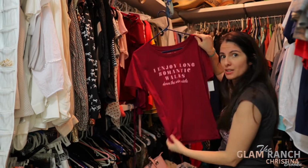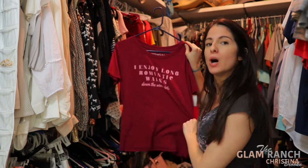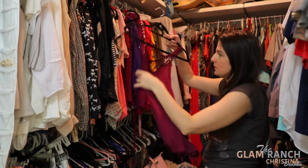This is a casual shirt that I just finished getting, but I'm going to move it to the casual section. It says, I enjoy long romantic walks down the wine aisle, but I hardly ever drink. Time for me to part ways with this shirt.